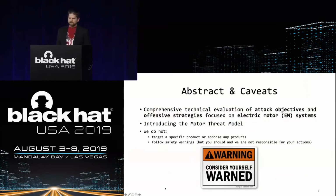So in this work, we simplify the attack strategies against electric motor systems and show how they can be universally applicable to non-SCADA moving systems such as robots, drones, or other systems that use electric motors. We present the motor threat model, which basically simplifies the description of an attacker and how they can disrupt or control movement in these target systems.